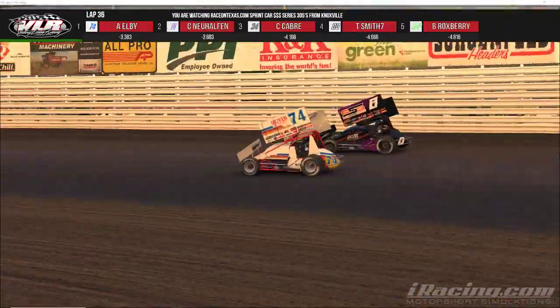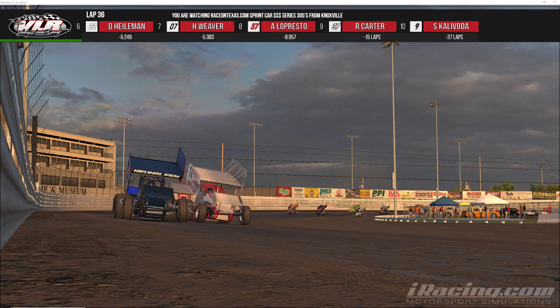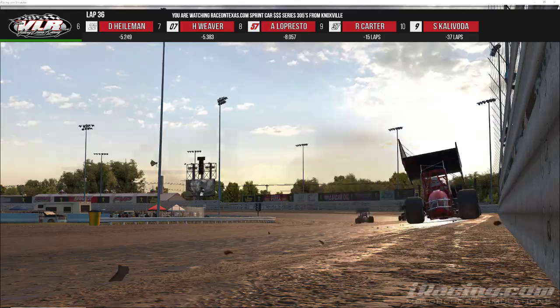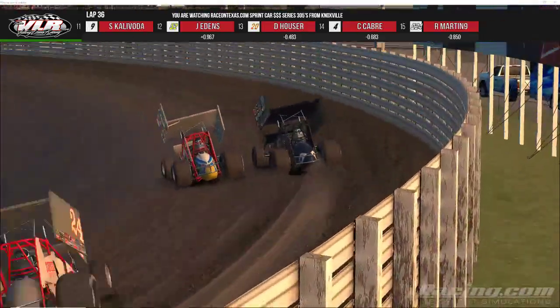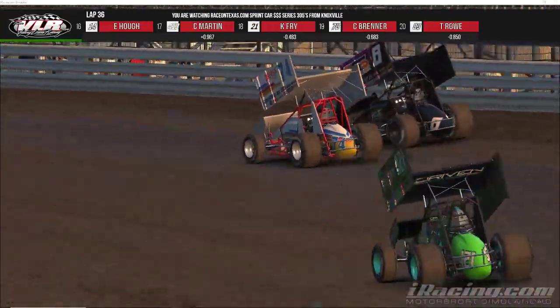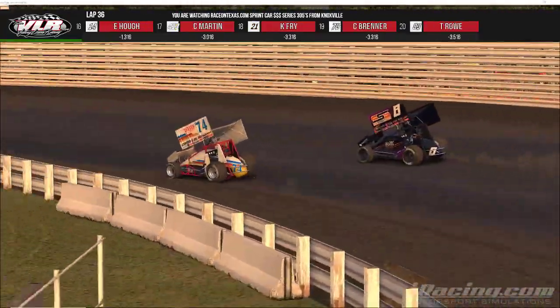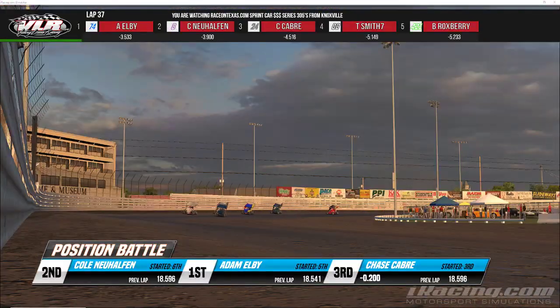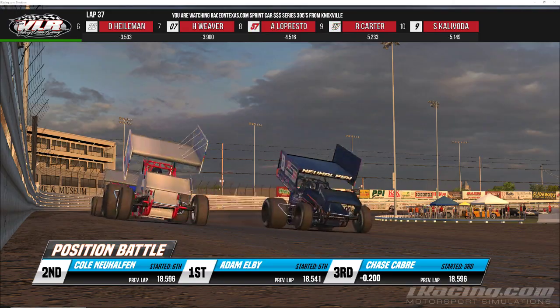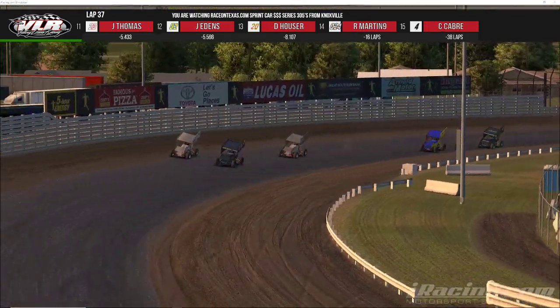Here comes Elby on the bottom of the racetrack in turns 1 and 2. Wheel to wheel. Through the first set of corners, they touched right there, ladies and gentlemen. There's no way they did not. Not enough room for the Holy Spirit between those guys as we come into turn number 3. Elby once again. Wheel to wheel down the front stretch. 27 down, 3 to go. Newhoffen backs off the throttle a little bit, lets Elby slide up the racetrack. A crossover maneuver once again down the backstretch. We are side by side into turn number 3.